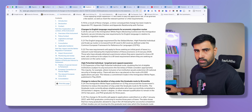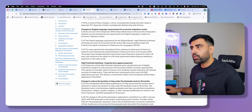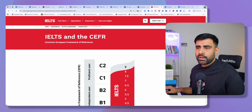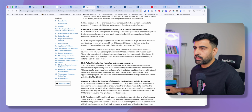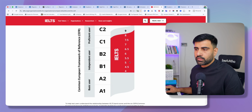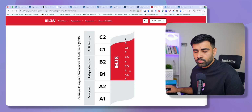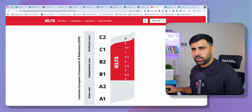Now, it might get a bit confusing, like what does it mean? For most of us international students, we do understand things in terms of IELTS results. So if you go to the IELTS, they have this web page. I'm going to link this as well. So IELTS and CEFR, which they have talked about here. If you look at it, B1 was your band 4 till 5, but B2 is 5.5 till 6.5. So they basically require you to be a bit more proficient.